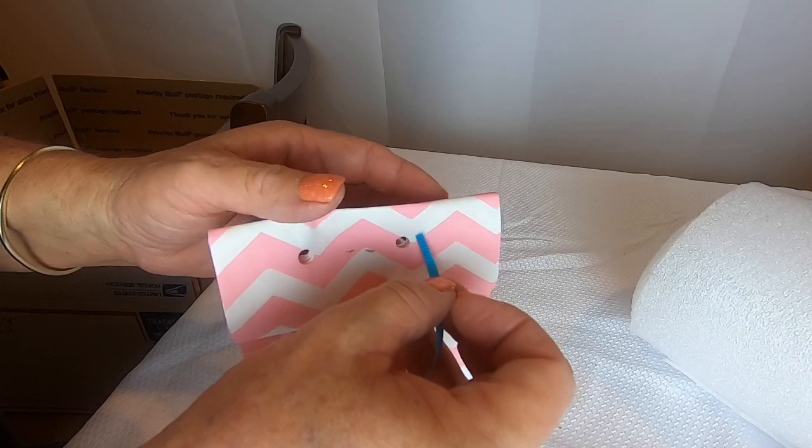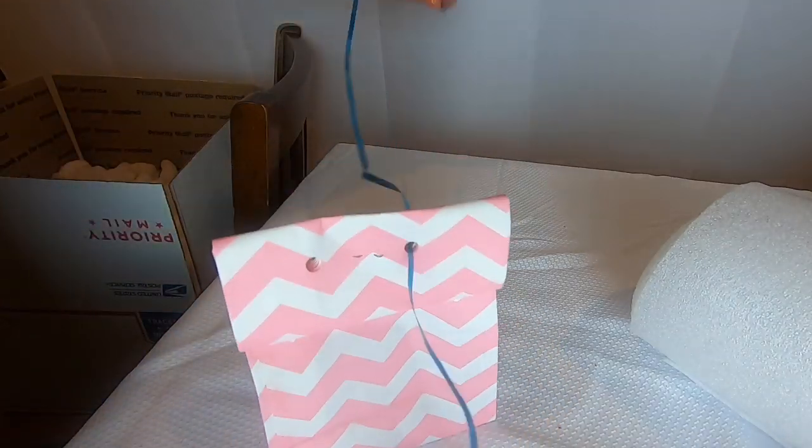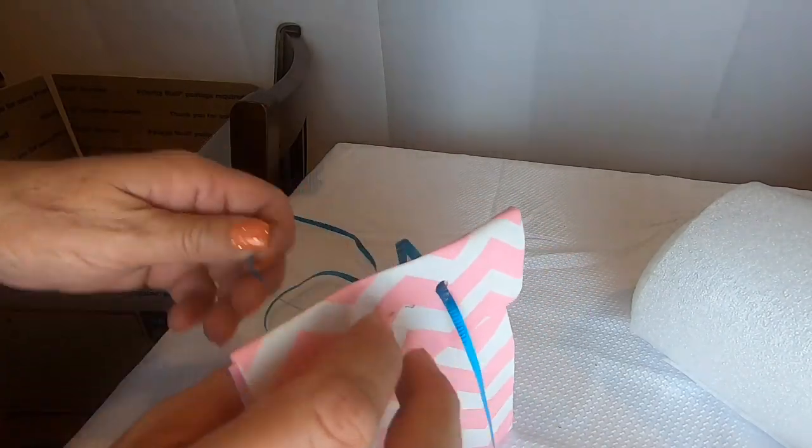Yeah, so I was saying a second ago, I didn't even use any bubble wrap. Really, the only things I used were the peanuts and the plate foam. And of course, the box-in-a-box method.